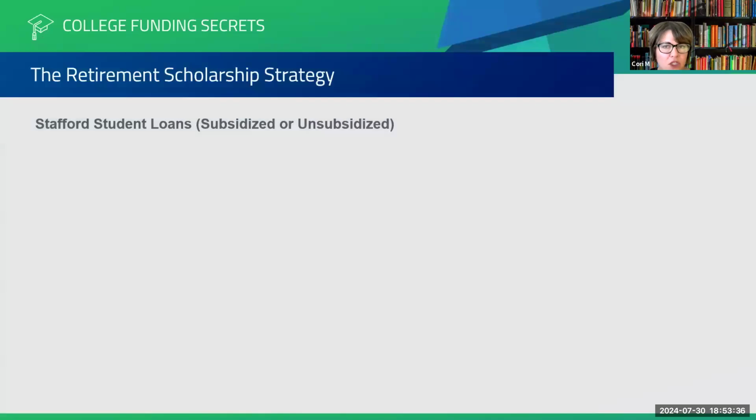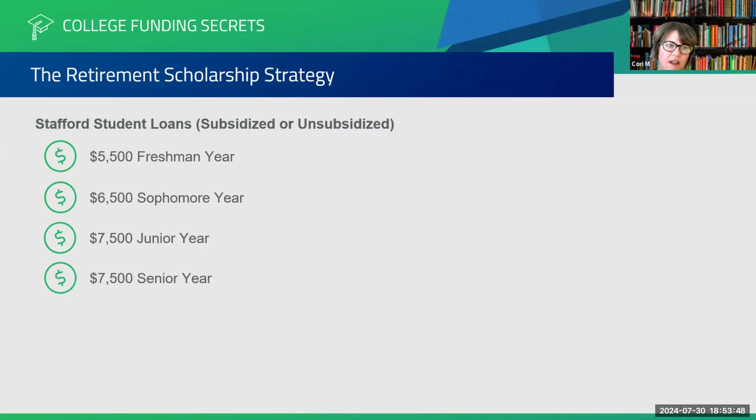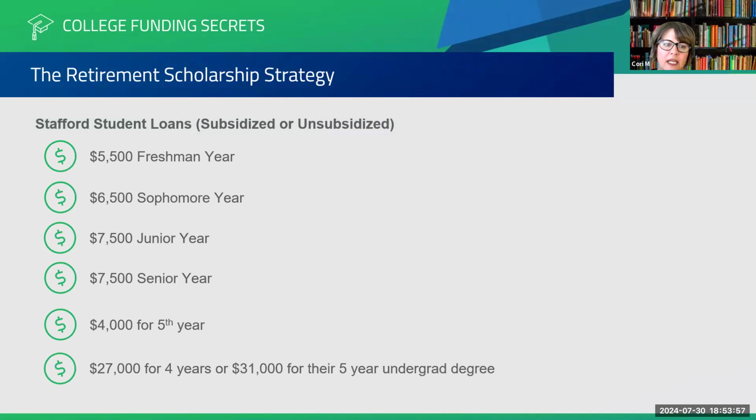We recommend using the federal loans to pay for college, and I'll explain why. Freshman year students can get $5,500, sophomore year $6,500, junior year $7,500, senior year $7,500, and if they have to go a fifth year, there's another $4,000 there. So it is a $27,000 student loan bill if they graduate in 4 years, or $31,000 if they take 5 years to get their degree. Now, if they go into grad school, they can borrow much, much more in their own names. But for the undergrad, it's 27 or 31 if they have to go for 5 years.